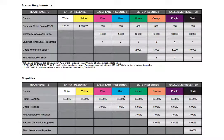So for Blue, you do get a 25% commission, and you also make 4% of circle royalties. So that 1% does make quite a big difference. And then, like I said, once you kind of get going, then we can go into the additional statuses here. But basically, the further you go along the line, the more money you're going to make, which is pretty exciting.